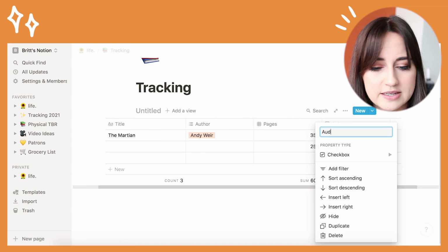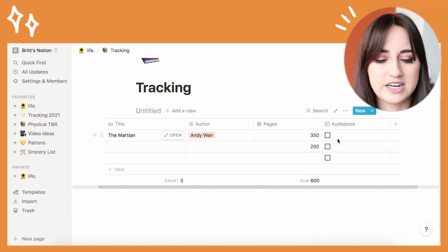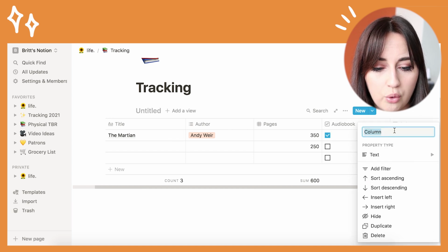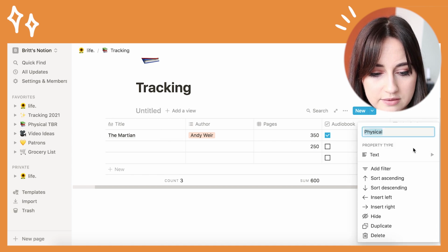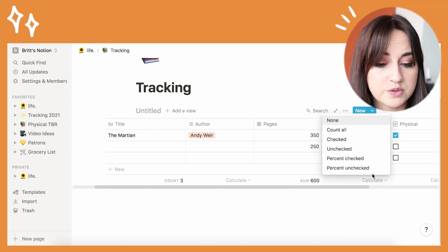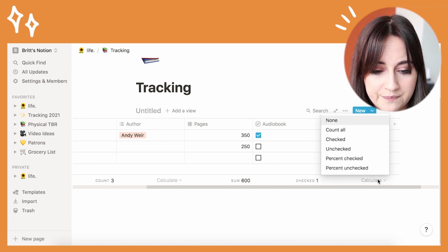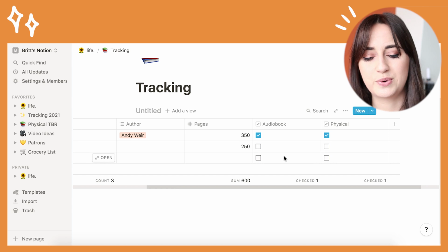And here I can do, is it an audiobook or a physical book? And you can be very creative with this. You can also just do this differently, but I like to do it like this. So I can just tick off whether it's an audiobook or a physical book. And then, type checkbox. And then here at the bottom as well, just calculate and do all the checked ones. So one of them is checked. And here as well, all the checked ones. So you can be very creative with this.